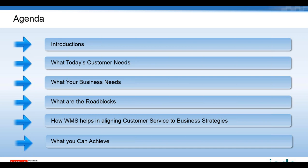We will also see some of the goals and strategies typical of today's companies in the changing business environments. And finally, we will see how WMS Smart Picking helps companies to simultaneously meet or exceed their customer service and specific product requirements, as well as have their organization goals and strategies fulfilled at the same time, like improving their profitability and performance.